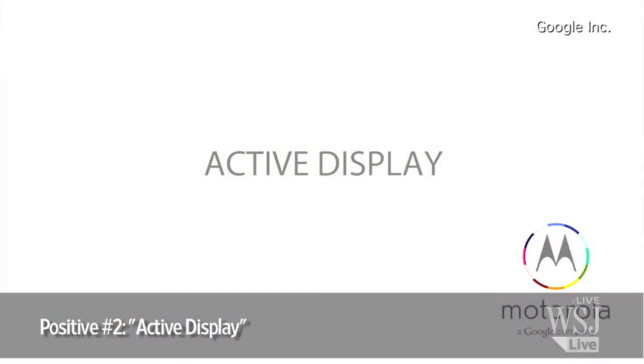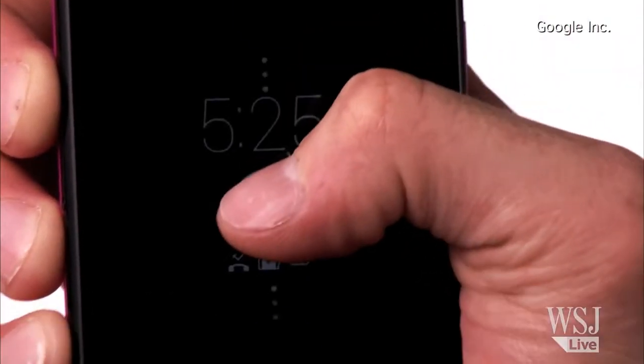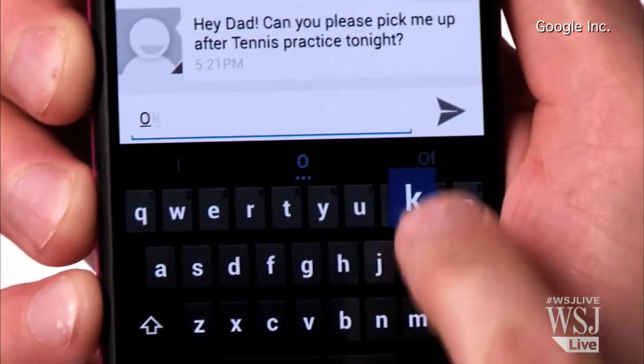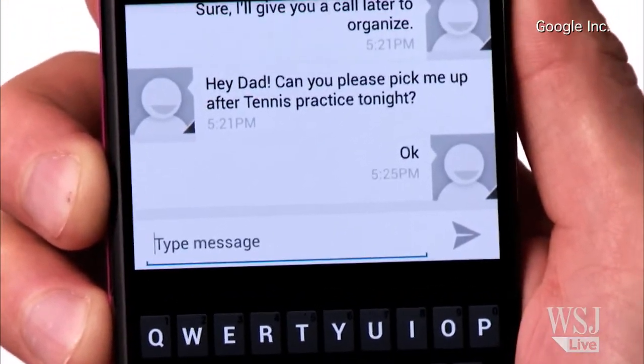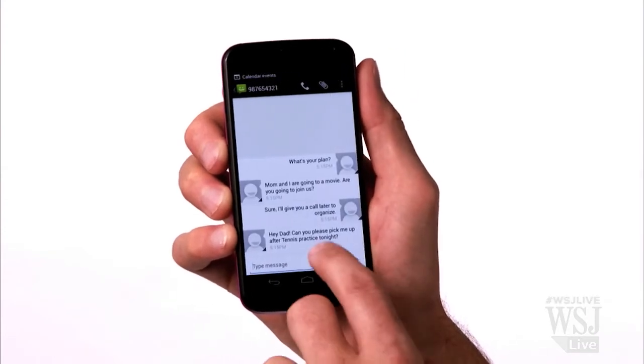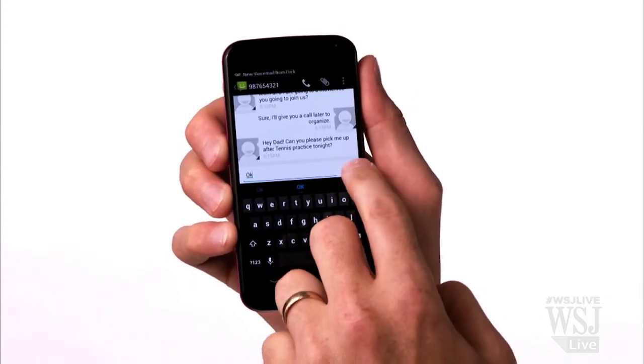Advantage number two is something called active display. Again, even when the phone is locked and the screen is blank, it will pulsate periodically and put up on that blank screen the time of day and icons for any notifications you get, and you can hold down one of those icons to get a little peek at some of the content of the notifications without having to turn the phone on and blast the full brightness of the screen.